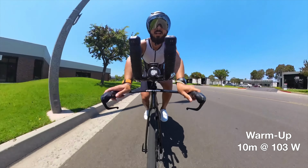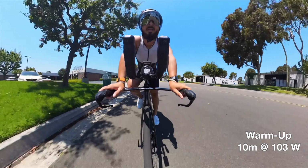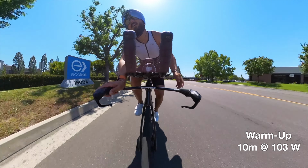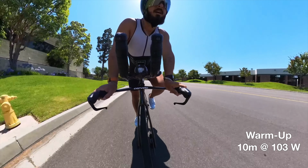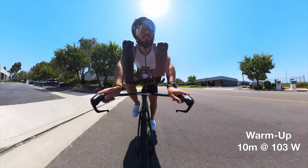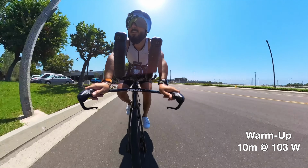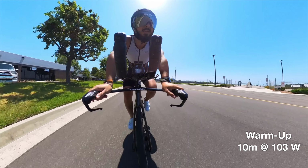Oh my God. 10 minute rest. I'm very curious to see where my FTP is. I've never done anything like this. I've always done it on the trainer inside. And it seems like this warm up kind of gets you warmed up, but also kind of gets you a little bit tired.